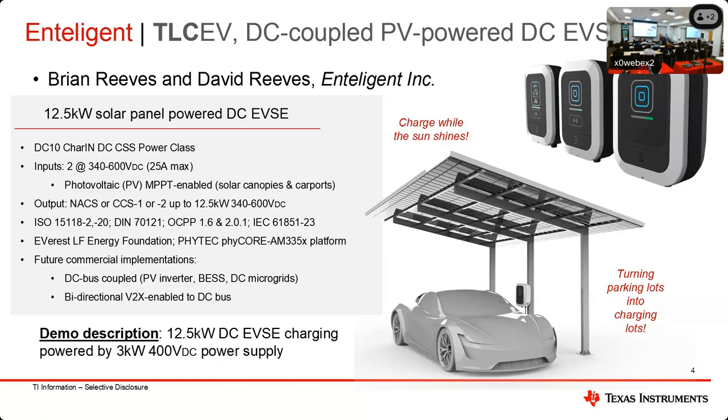There's finally a coalescence with a lot of the players. Utilities are on board because they realize they can't supply enough power as we're electrifying everything in the home. We're banning feeding natural gas into homes, so everything's being electrified with hot water heating. HVAC systems are all going to be electrified.